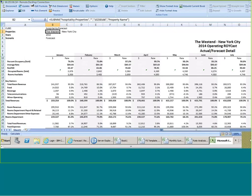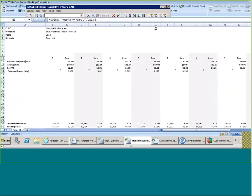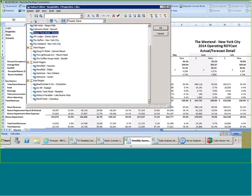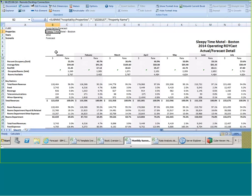So I can easily just change any of this data by simply double-clicking, recalculating, and you'll notice my numbers change as I navigate through my hierarchy here. So anybody can pull up this data, simply change their hotel, recalculate, and basically you can create one template that the entire organization can use by just creating this drop-down list up at the top.